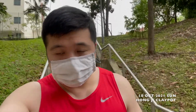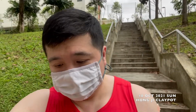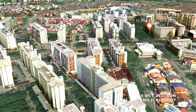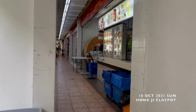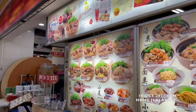I'm walking towards Block 107, Ang Mo Kio Avenue 4 right now. Can't wait to enjoy Hongji Claypot Herbal Bak Kut Teh. Hongji is within walking distance of Kebun Baru Community Club in Ang Mo Kio. I've read that Hongji has been around since 1996, for about 25 years already.